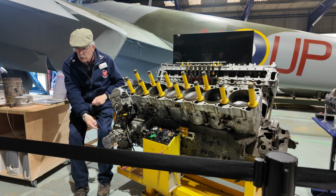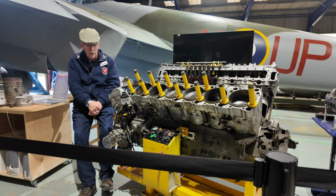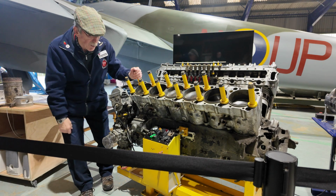This is the starter motor link. Rolls-Royce incidentally provided all their Merlin engines with a starting handle. And indeed, initially the Hurricanes, when they first entered service, had to be started by 2 ground crew with this great big starting handle. Anyway, enough talk. Bit of engine noise, but it's only a clatter from the electric motor.